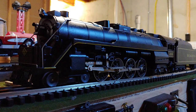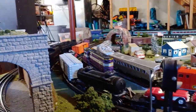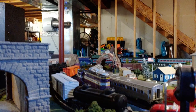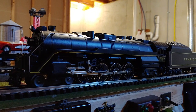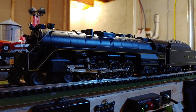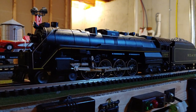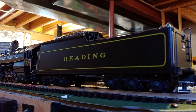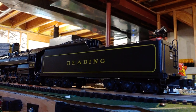Even though it doesn't have the best sound system, as evident by the rest of my collection being mostly post-war stuff without sound systems, apart from those two, but that sound system's actually broken in that diesel, but I'm working on that. Sound isn't really a massive deal to me. I don't need it to be prototypical, I just like it because it sounds cool and it's got some history behind it. So this train is somewhat of the quote-unquote middle child of my collection.